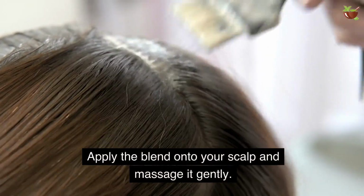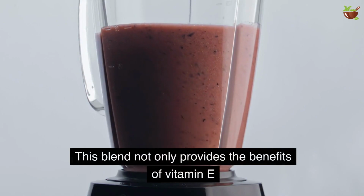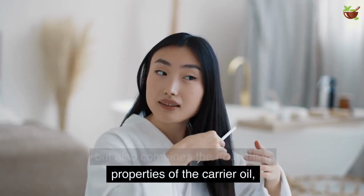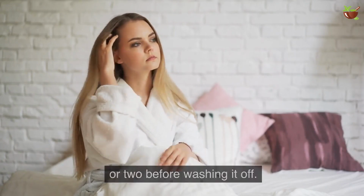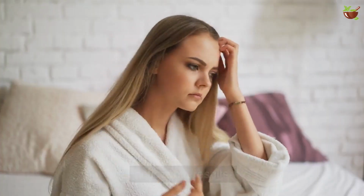Apply the blend onto your scalp and massage it gently. This blend not only provides the benefits of Vitamin E but also combines the nourishing properties of the carrier oil, further aiding hair growth. Leave the blend on your scalp for an hour or two before washing it off. Repeat this process regularly for noticeable results.